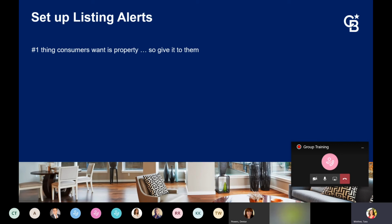Now, we don't know necessarily exactly what they're looking for because you may or may not have gotten in touch with them and they may or may not have told you exactly what they're looking for. But we have an idea because they clicked on a property and asked for more information. So, based on that, we're going to assume, let's say they clicked on a $400,000 property in Fairfax. We're going to do a $100,000 price range for them, so we would do 350 to 450 in all of Fairfax and set up listing alerts.